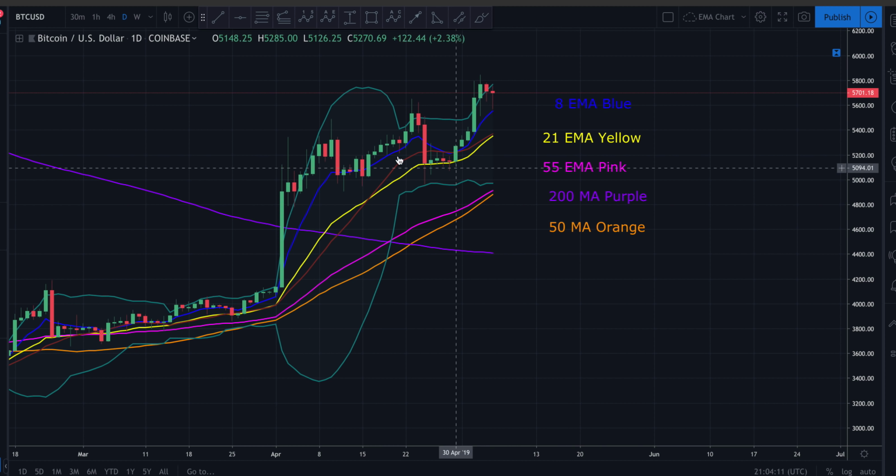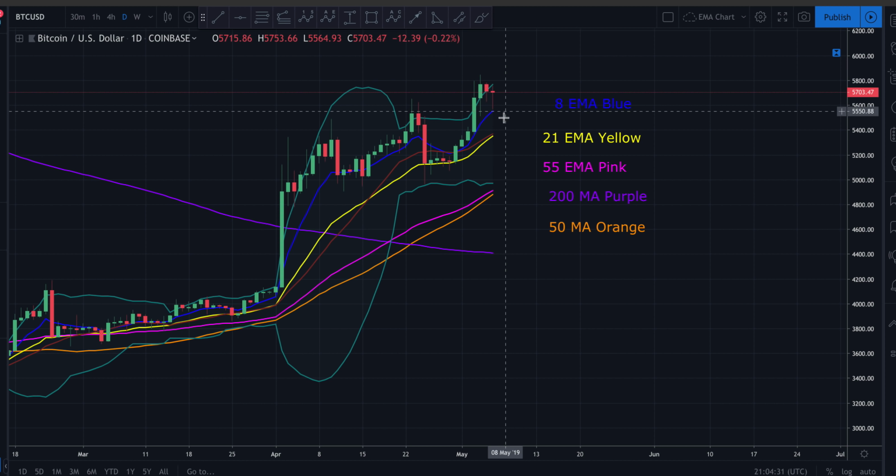All right, looking at exponential moving averages, guys, we can still see we're well above the 21-day EMA. That is bullish. As you guys always know, I'm a very, very big fan of this 21-day EMA, guys. I think a break above or below, after extended periods of being above or below, can signal a very big change in the trend. Of course, the trend has been bullish.